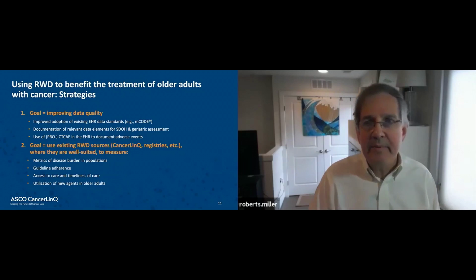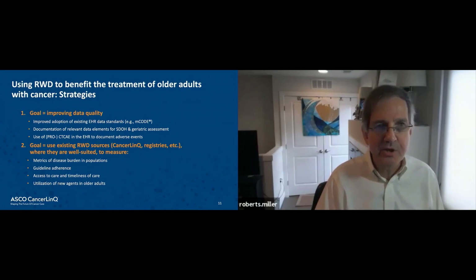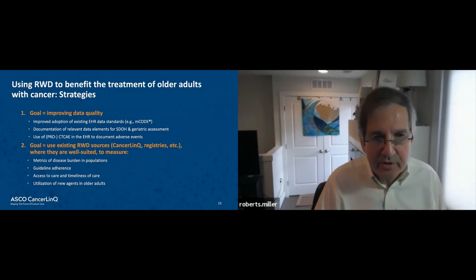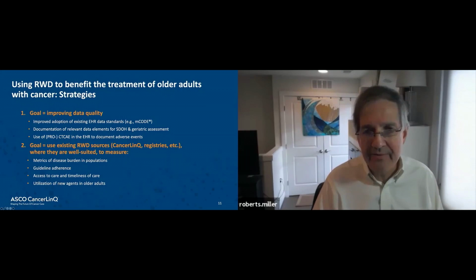And finally, what are some of the strategies that we can think about to benefit these patients in terms of how best to use real-world data? I think most importantly, working to improve data quality is essential. And that's certainly the biggest challenge. That may involve improving the adoption of existing data standards like mCODE, minimal common oncology data elements, documenting social determinants and components of the geriatric assessment, as I said, largely missing, and clearly the impact of patient-reported outcomes in a more standardized way of documenting toxicity to note adverse events.